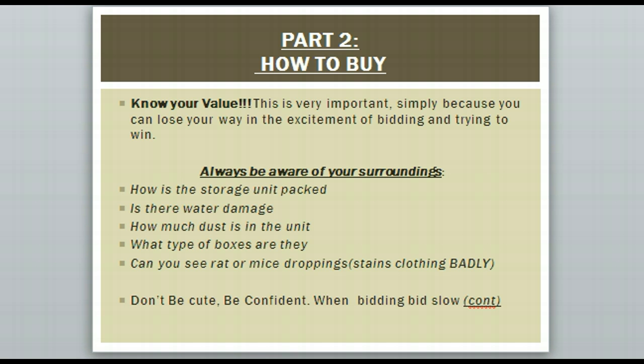Always be aware of your surroundings, and this covers a lot of things. We'll first get into how the storage unit is packed, and by this it could mean if boxes are odd shape, or if they're just household items, kitchen items, and things like that.